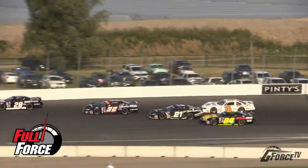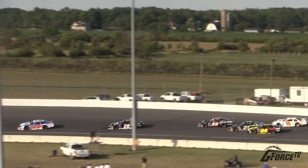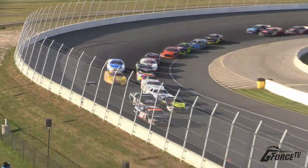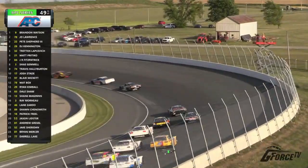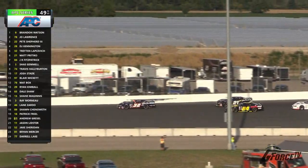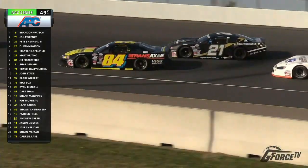Watching this, the sights and the sounds, amazing camera angles here this afternoon. It's a lot better than listening to you and I. Great racing, 3 wide there, right for the 5th spot. J.R. Fitzpatrick just stuck it to Matt Pritico, driving it down the inside. Pritico tried to make it work and then realized Trayton Lapsevich was going to pay the price. Oh, Pritico and Fitzpatrick make contact in turn 2. And they go into corner number 3.